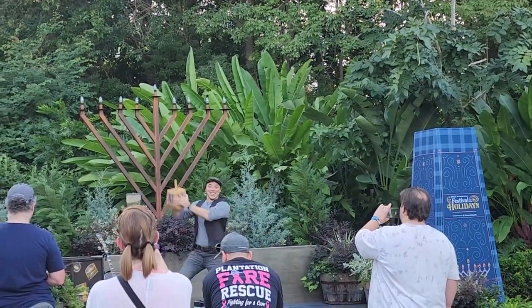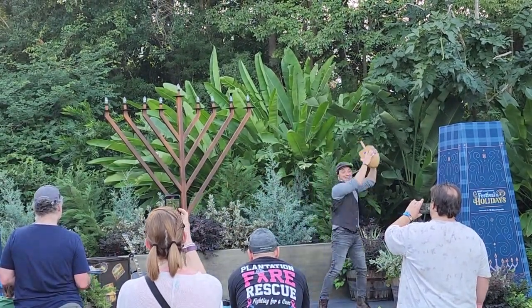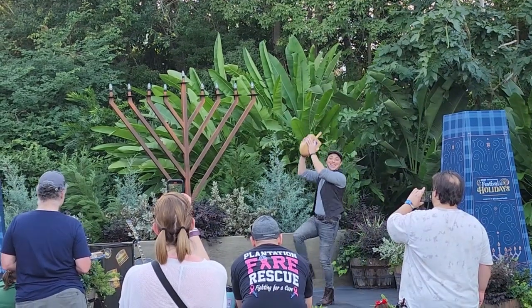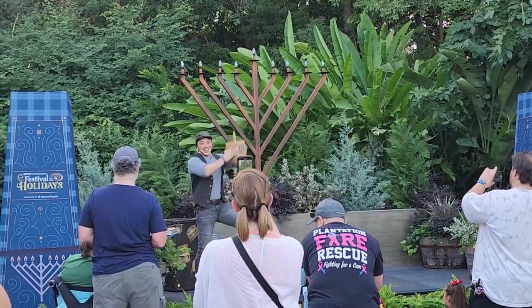I have a little dreidel. I made it out of clay. And when it's dry and ready with dreidel, I shall play. Dreidel, dreidel, I made it out of clay. And when it's dry and ready with dreidel, I shall play.